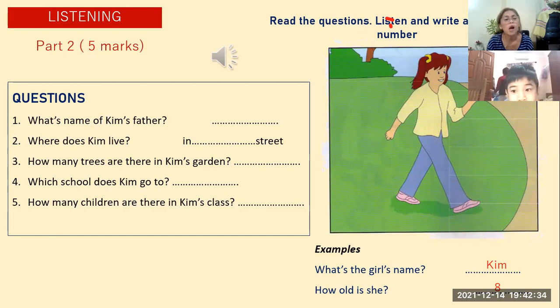Number one. What's the name of Kim's father? Who do you live with, Kim? I live with my mum and my dad. What's your dad's name? His name's Tony. Is that T-O-N-Y? Yes, that's right.